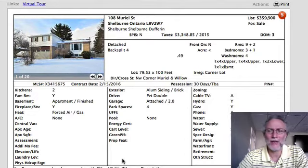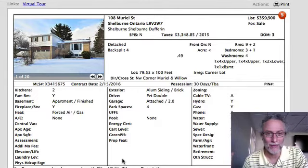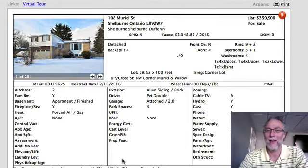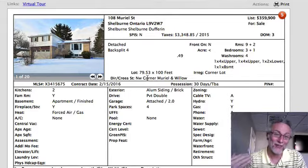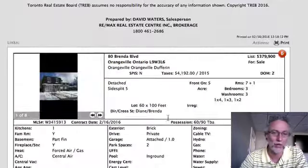I think this one, really, you can either buy this one or you can buy that townhouse, right? This is a detached back split, right? You take your pick. I would probably side on this one. It's almost 80 feet wide, 100 feet deep. In my opinion, this is the choice.